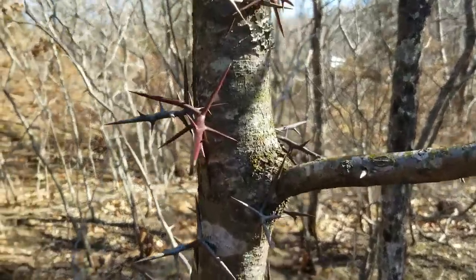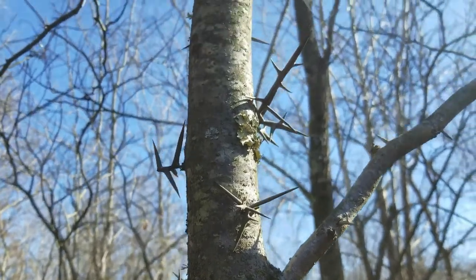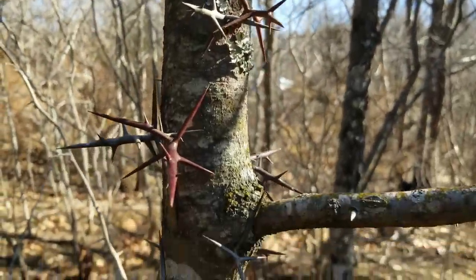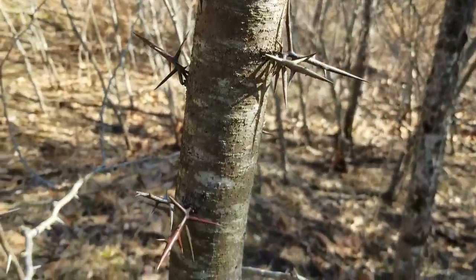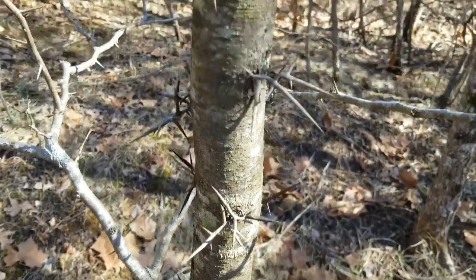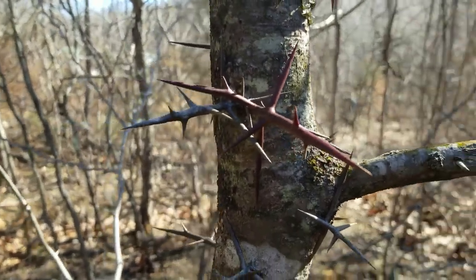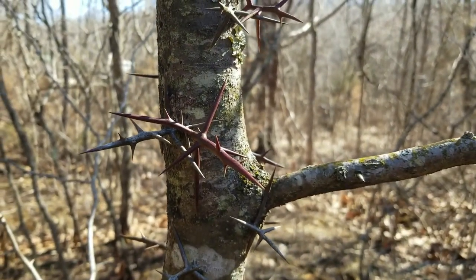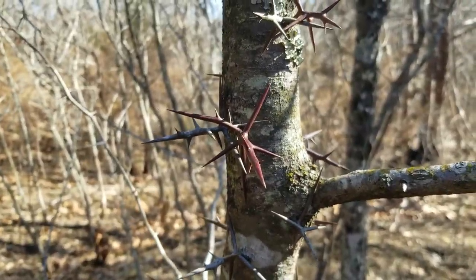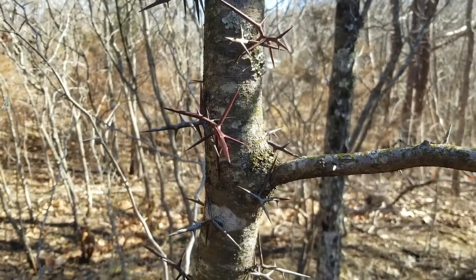What in the heck is this? Now, in Arizona, we've got some gnarly mesquite trees with some thorns on them. I mean, we're talking 4 or 5 inch thorns on some of those mesquite trees, but I've never seen anything like this. What the heck is this?